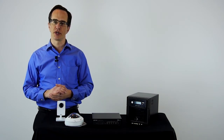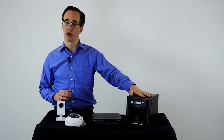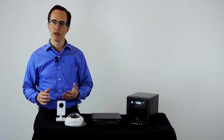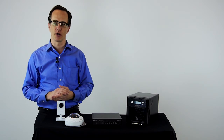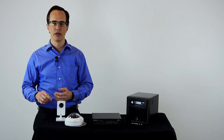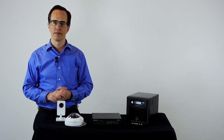A switch will connect your cameras to your Buffalo Network Video Recorder, or NVR, for safely storing recorded footage. After setup is complete, it will store redundant copies of all recordings on hard drives. Even if a hard drive fails, recordings are not lost. Footage can continue to be recorded.